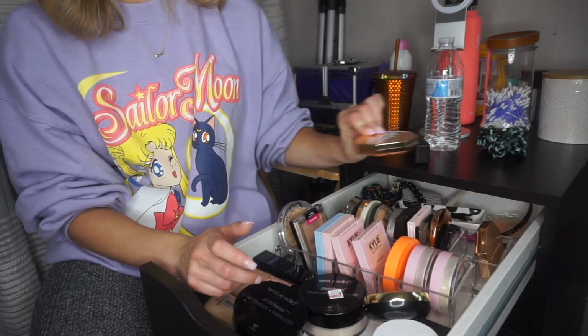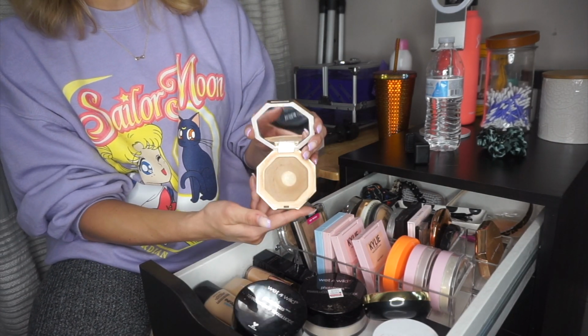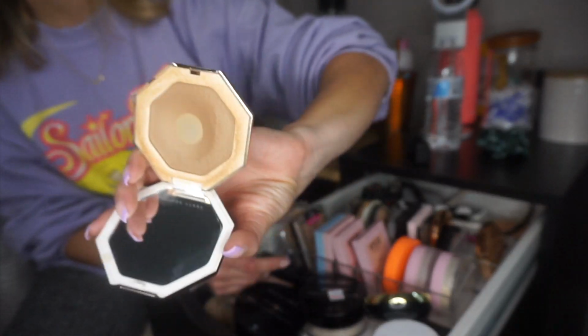I love it. Then we got the Fenty cream bronzer, and when this came out, this is so gross, but look at this. I used the heck out of this bronzer.